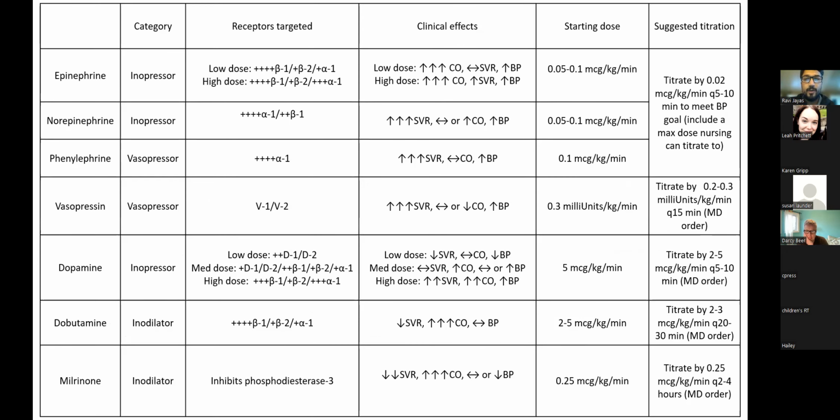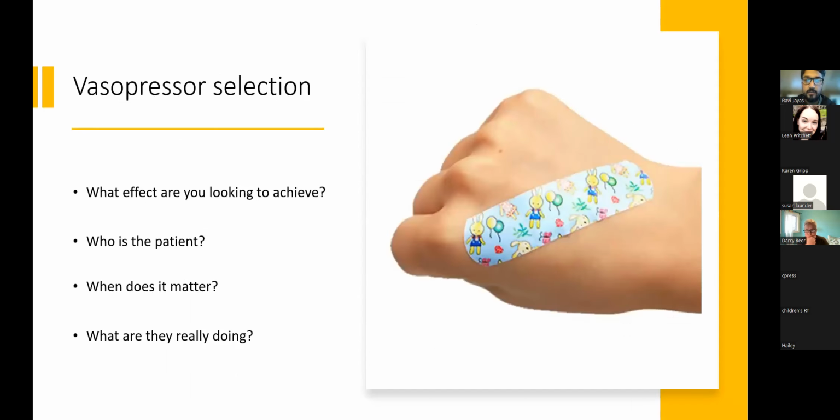This table, we're going to go through a little bit more closely and apply it to a couple of different scenarios that we are likely to see. And we'll highlight a couple of the different agents on there. But when we're selecting vasopressors, what's going through my head is: what effect am I really looking to achieve for the patient? What am I thinking about based on their vital signs and lab investigations? Where's their lactate been going? What is their acid-base status, et cetera, as a way of fitting together the best agent that I can potentially select for this patient.